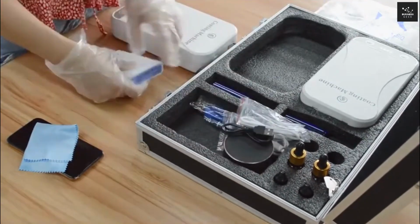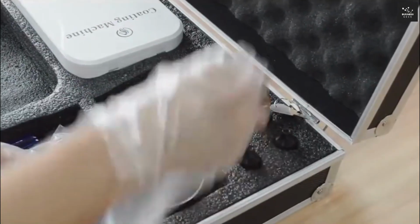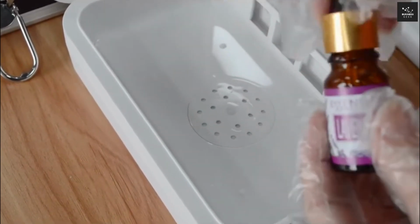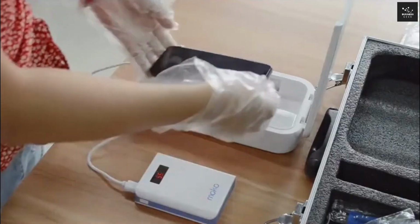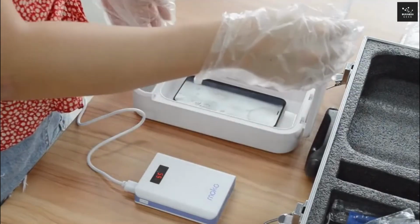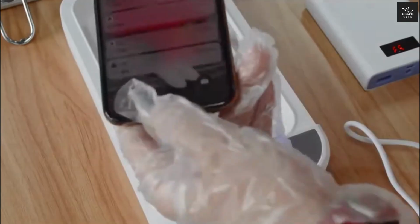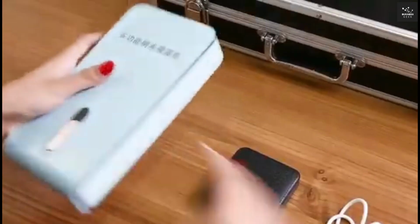The process is quick. A technician places the phone in the chamber, activates the cycle, and in 2 to 3 minutes, the coating is applied and bonded. Because billions of people use phones daily, and screen repairs are expensive, for under $10, you can offer a protective solution that feels futuristic and works.